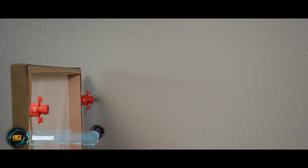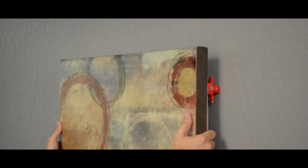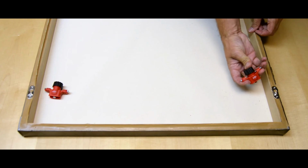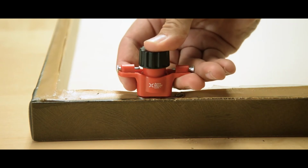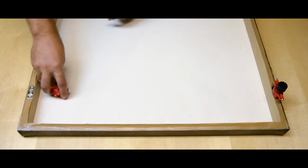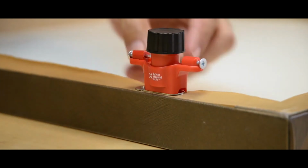Precision is critical when hanging pictures, mirrors, or artwork, and this innovative gadget simplifies the process. It uses a sliding marker to locate and clearly outline keyhole mounts with bright black and white markers, ideal for wood, metal, and rough surfaces.